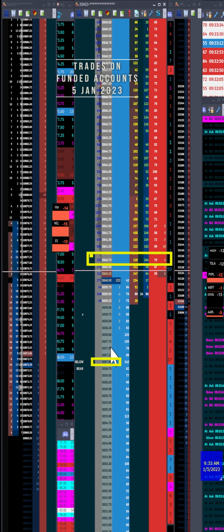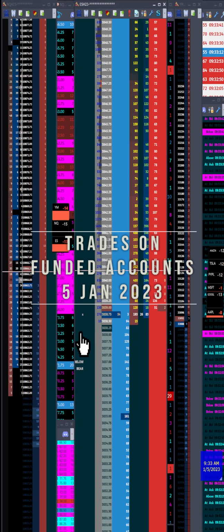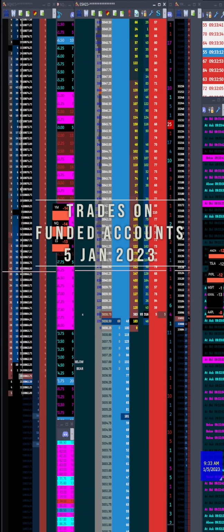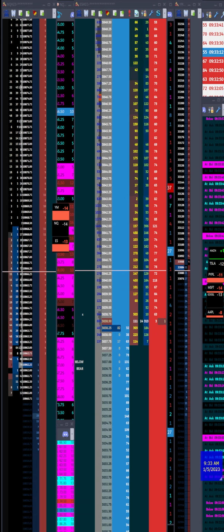As ES is making a new low here, I'm interested to see. This was January 5th, so I'm looking at several trades just on my funded accounts, and we're most likely going to go through some of the trades. I will be sharing the screen here. I'll add in the print screen of the trades I took on this day. So mainly LEELOO trades here.